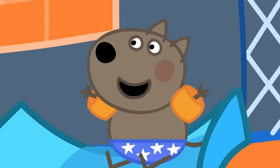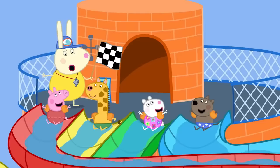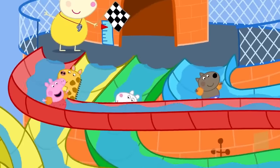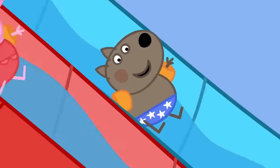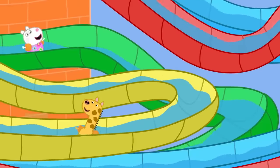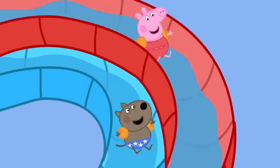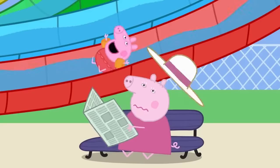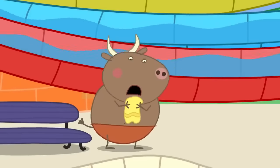Let's have a race. Good idea. Lucky I brought my flag. On your marks. Get set, go! And Danny Dog zooms into the lead, followed by Peppa. Then it's Gerald Giraffe and Susie Sheep coming up behind. It's incredibly close. Water slide racing at its best. Hello, Granny. Hello, Mr. Bull.